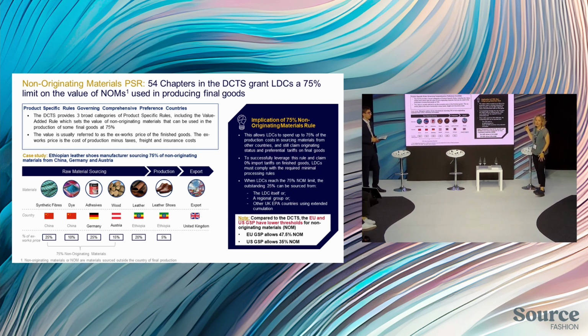So this is an LDC example, and they have much more generous rules of origin under the new scheme, significantly more generous. And one of them in particular is this permitting up to 75% non-originating content. So this is different accumulation. This is where a least developed country, so one of the 47 least developed countries in the scheme, in some chapters, half of all chapters in our new scheme, they can source 75% of the raw material from anywhere in the world.